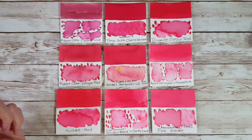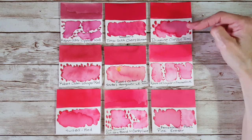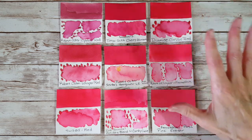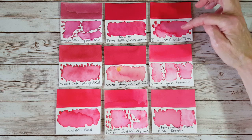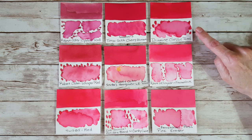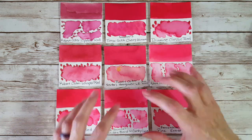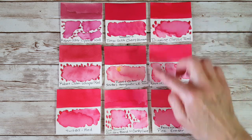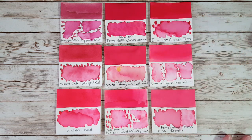But then you see, like Diamine Classic Red, how much, well, really redder that is. And you need to look at both the swatch and where the water hit to see it, because it starts to blur and all the reds start looking kind of bright, you know, here. If that makes sense. So do remember to compare the inner part too. That helps our eyes, I think.